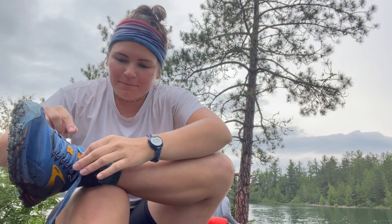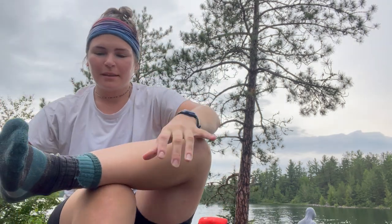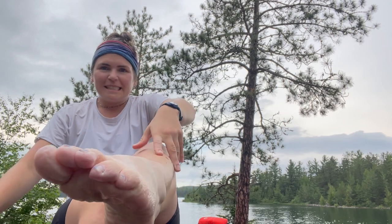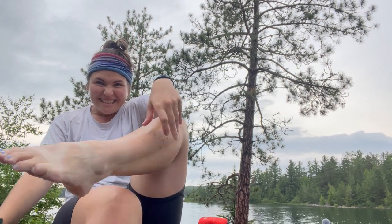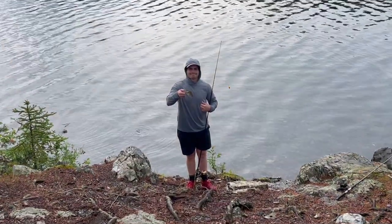We made it to our campsite and Cobra's going fishing. We're kind of getting things set up, but everything is soaking wet, so we're hoping to be able to dry some things off. You can see morning. Ooh, nice and wrinkly. But we're gonna hopefully get a fire if we can and get going. Second cast.